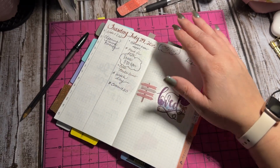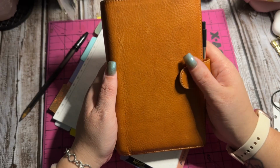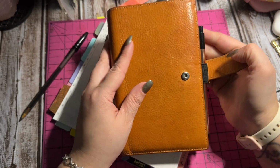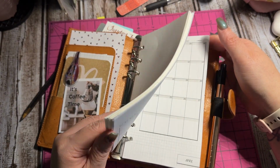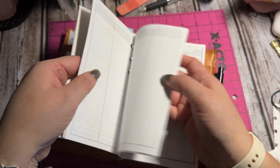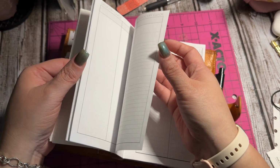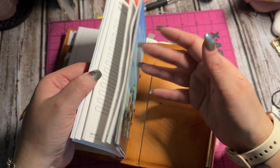Now, if this works, I also have a Filofax compact. I would put maybe all of this paper in it, and maybe some of these and label them. But the rest would stay in here.